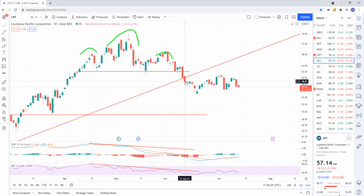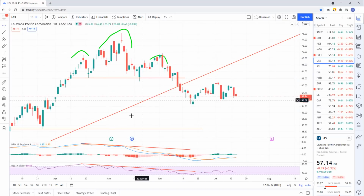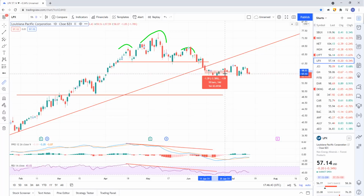LPX, this one, if you took it, here's your sell signal. Uptrend line on this one right there. Head and shoulders top. Negative divergence intact. Again, these negative divergences are what are telling me that we're going to get a trend reversal before it shows up. This one, if you took it, here's your sell signal. And if you took this one, you're basically profitable by about 2% or so as of today.